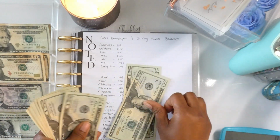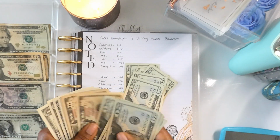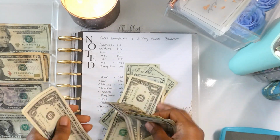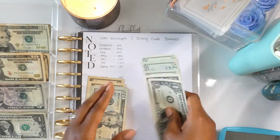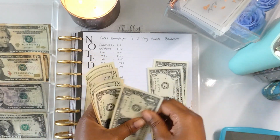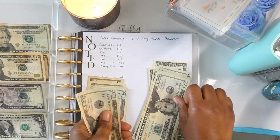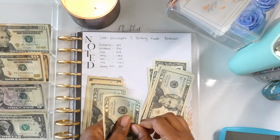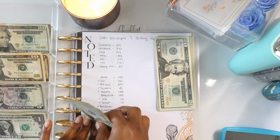So 20, 40, 60, 80, 100, 20, 40, 1, 2, 3, and 4. So 1, 2, 3, 4, 20, 40, 60, 80, 104, 124, and 144. This is what's going back into the envelope.